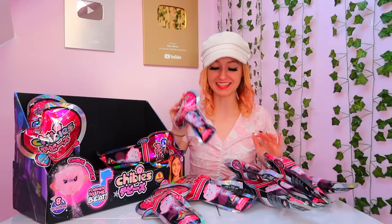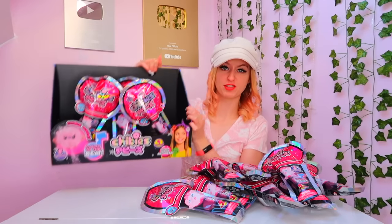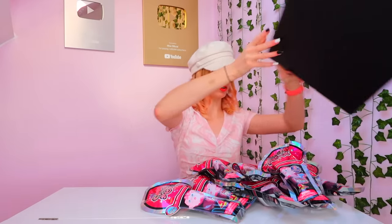Time's up. Okay, I think you guys did better than me. My Chibies, there was Chibies flying everywhere. So we have 3 lonely Chibies left in this box, so I'll just pop that down there. Okay, here are the 100 mystery Chibie surprises that we're gonna be unboxing. So let's get right on with this.